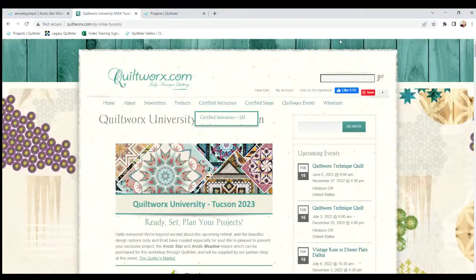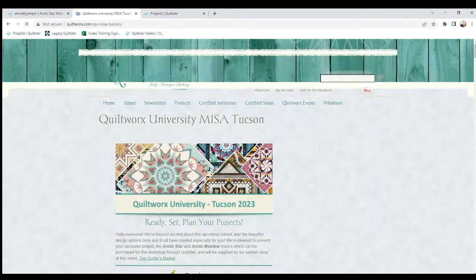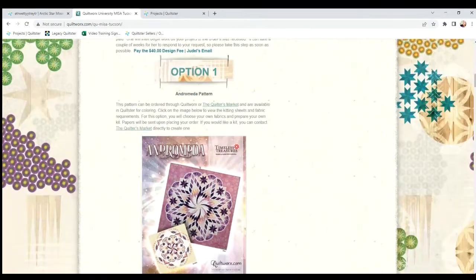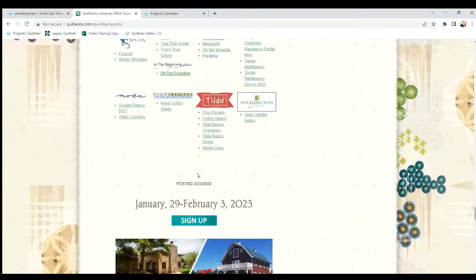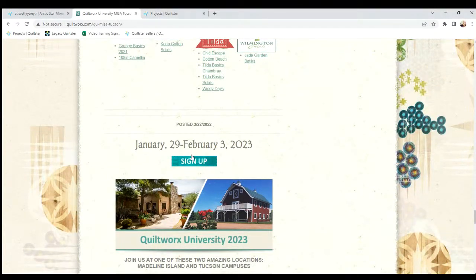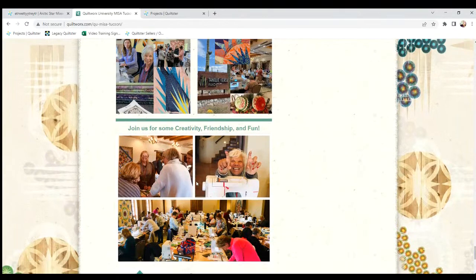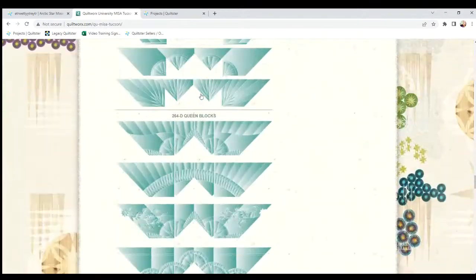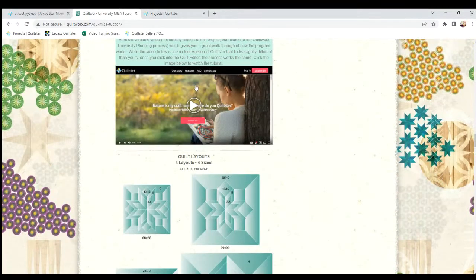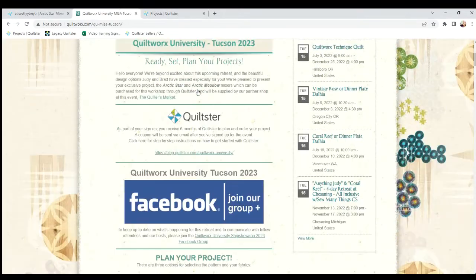Let's see. On our website, if you go under Quiltworx Events and go down to Quiltworx Mesa Tucson 2023, you can scroll down. You might have to go down a little bit to find a sign up button, but here's a sign up button right here. And you can also scroll down. We actually have another one happening in September of next year at Madeline Island, which is in Wisconsin. It's actually an island in Lake Superior, and the campus there is just beautiful. Both of these campuses are amazing. But you can find all the sign-up information for Quiltworx University there.